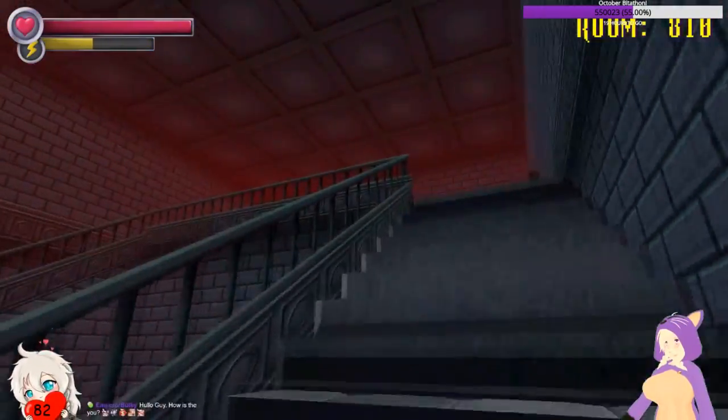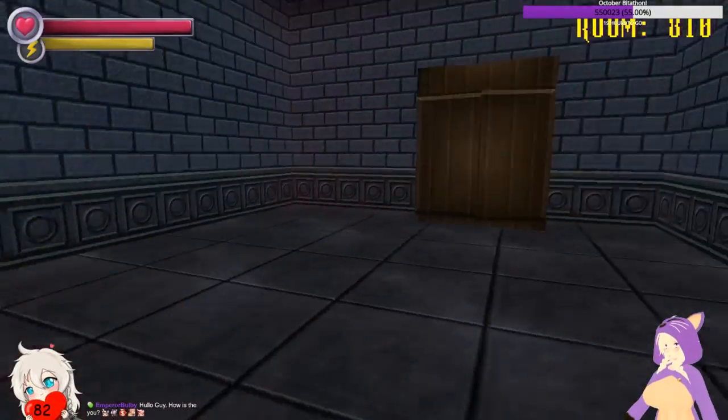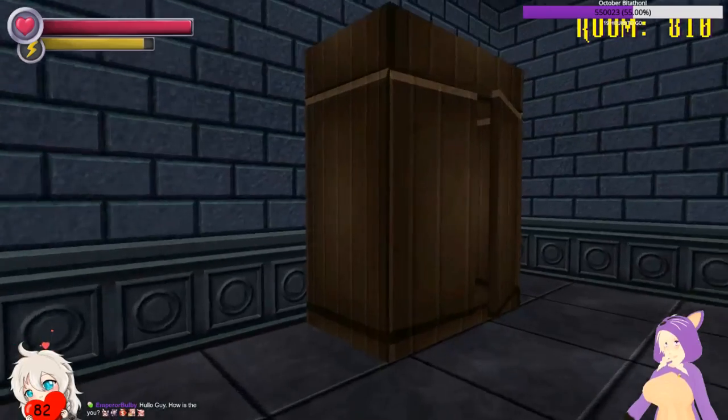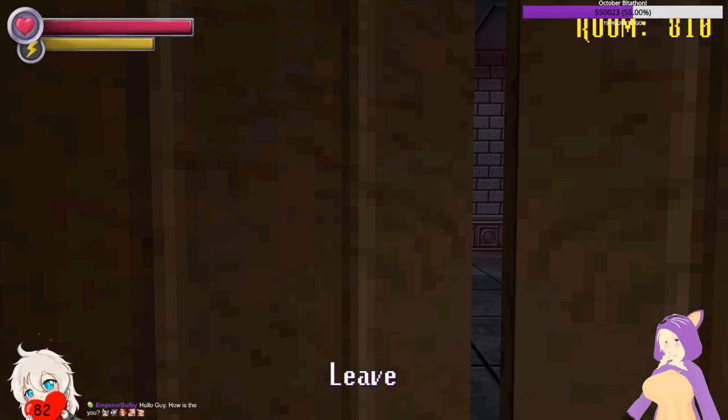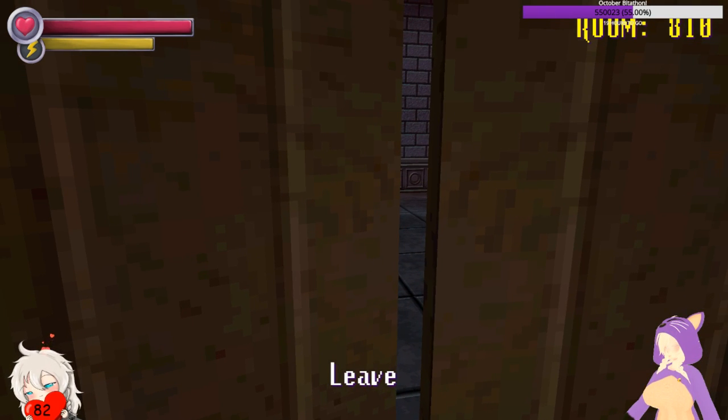So optimistic. Don't move. Do not move. Oh, hello there. Oh, he clipped through. Where are you? Definitely not in the one closet.